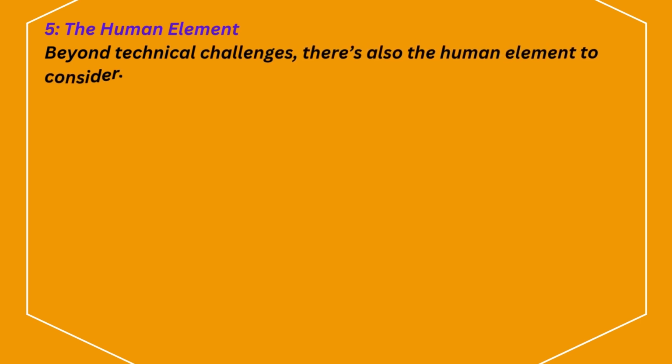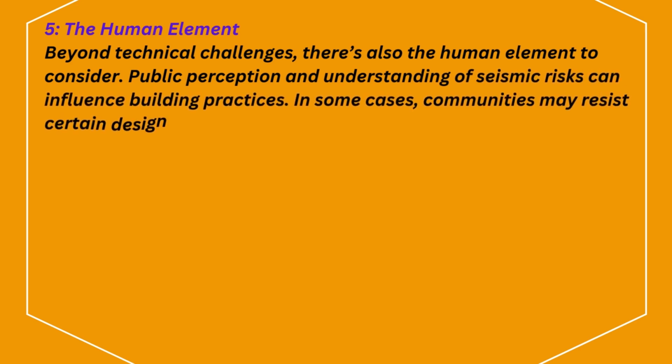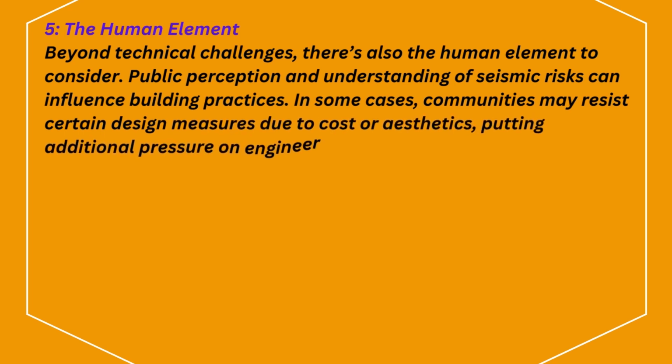5. The human element. Beyond technical challenges, there's also the human element to consider. Public perception and understanding of seismic risks can influence building practices. In some cases, communities may resist certain design measures due to cost or aesthetics, putting additional pressure on engineers to balance safety with public preferences.